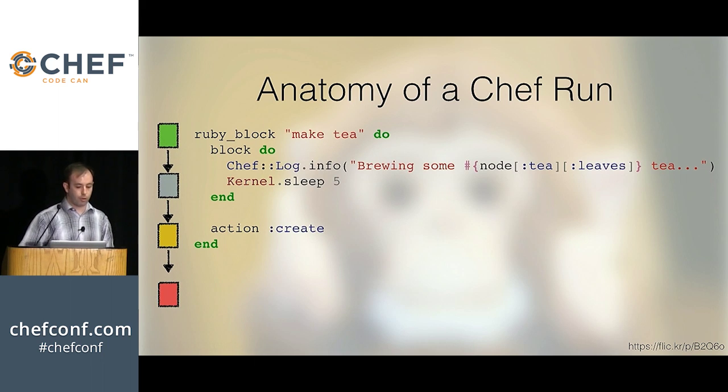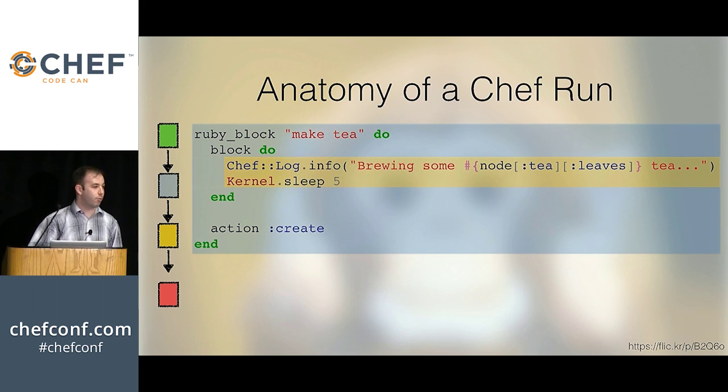All right, so let's go back and look at the simple make tea example. We have a Ruby block that makes tea, and then a block within it that logs and does the create. What we need to figure out is what part of this is actually running during the resource compilation phase and what's happening during the convergence phase. And I filled it in for you so that you have a nice little quick reference. The important thing to note here is the yellow is the actual convergence step, and that's where that Kernel.sleep 5 is actually going to be running. So the action of running this cookbook doesn't take 5 seconds. It's only when you converge that it does.